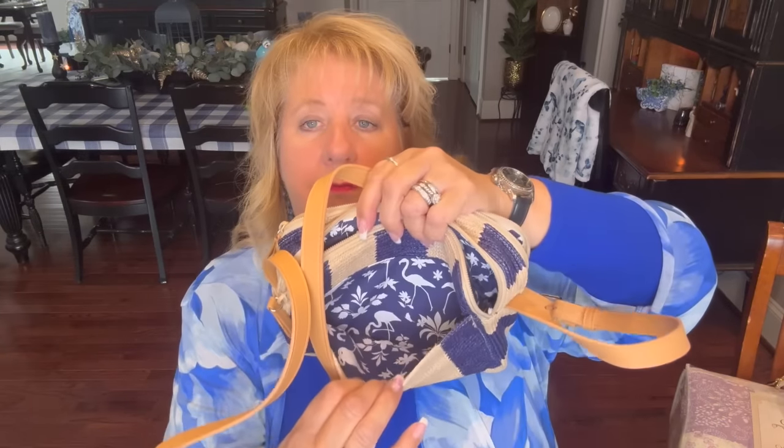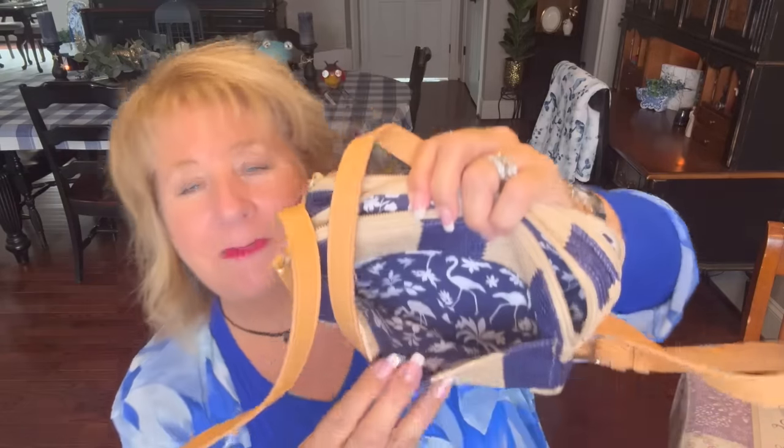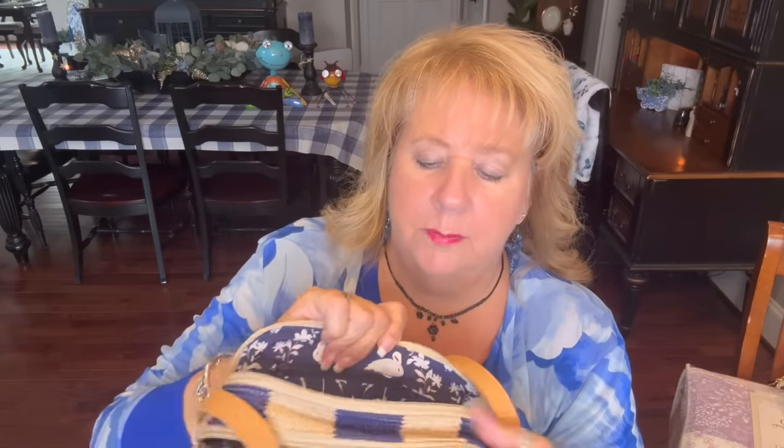And then you have an outside pocket. Look at the mamingos in there, as Maverick would say. And then it has two zipper compartments. It has a zipper in the back there. It has one zipper compartment and then another zipper compartment. And super, super cute bag.